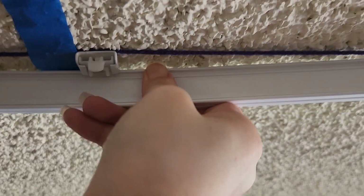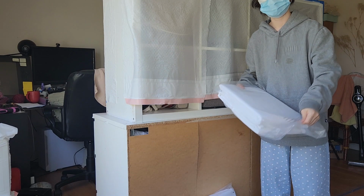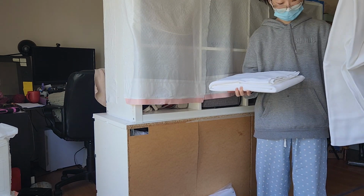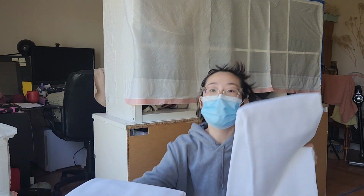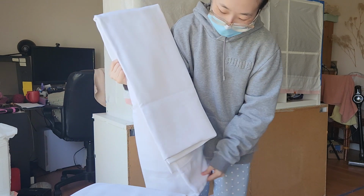Why isn't this cutting? It's not cutting? Stop. Oh, Anna. Huh? Oh, it comes in two panels. I forgot these come in two panels. I was like, why is there two in here? I thought it was one really big one.